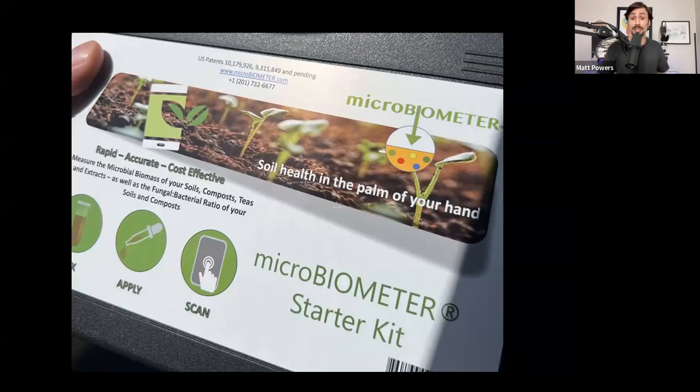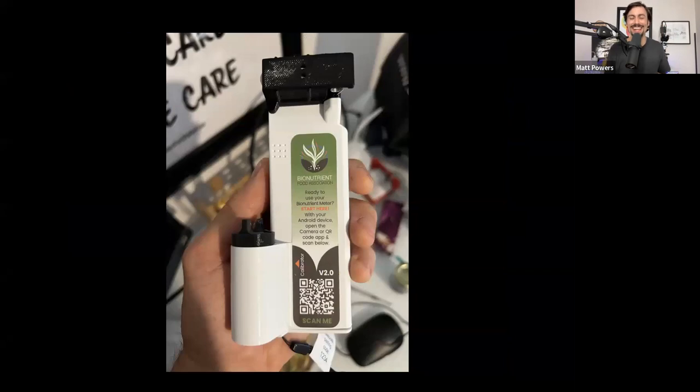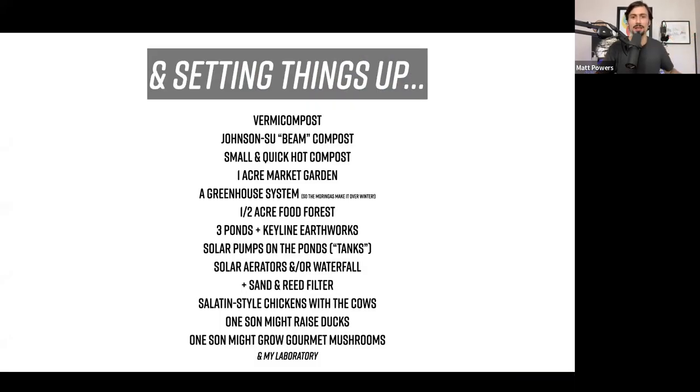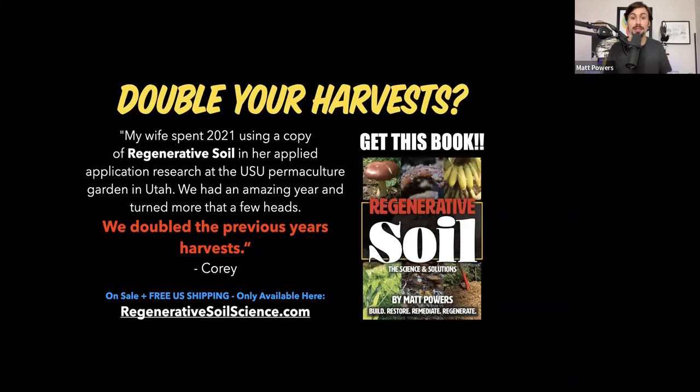And then I've gotten new tests. I've gotten the bionutrient meter, and I'm going to be adding all of those in. We started this auto composter. We're still unpacking. I've got all these things I want to set up. And the reality is, what I've been teaching you today really can double your harvests. People at Utah State University, in their permaculture garden, already were doing permaculture. They already were doing best practices, right? Then they applied my book, just the book, and doubled their harvest.